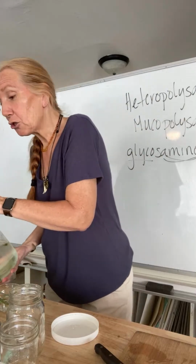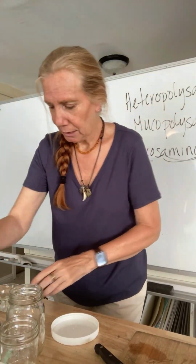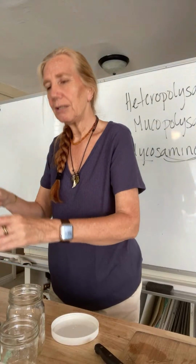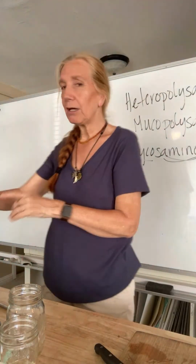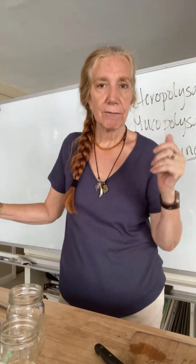But yeah, if you put too much, it'll get very slimy, really, as you would imagine. What I do like about it is you can buy the nopal chunks already frozen.